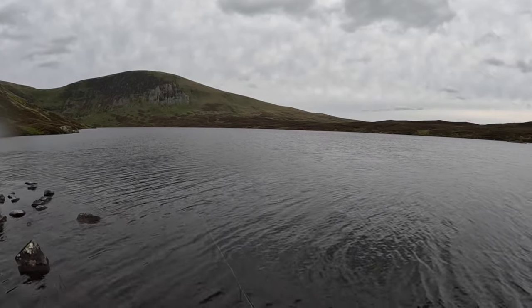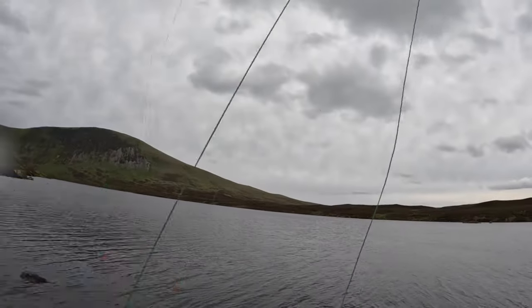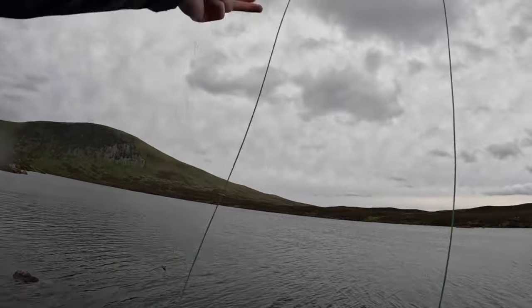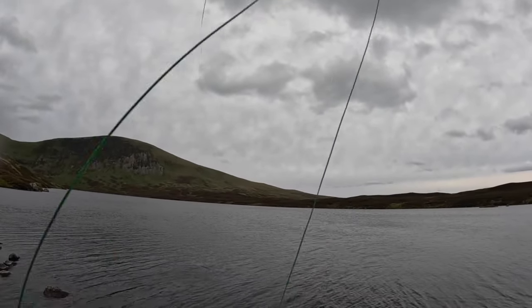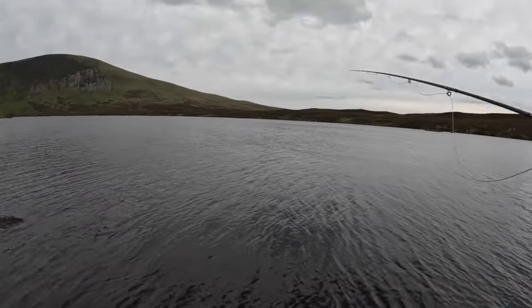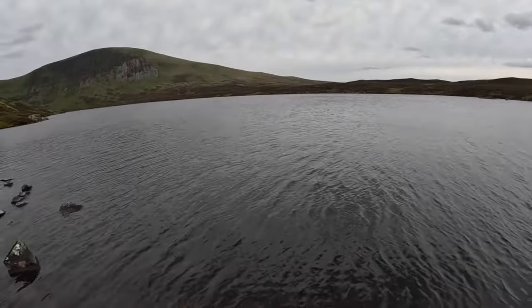Might have been a take here, it was such a soft pull, I'm not even sure. Oh, yeah, it was. What a jump! Oh, and he's off. It was so small, it was hard to keep pressure on him there. Hopefully, you've seen some of the jumps though.